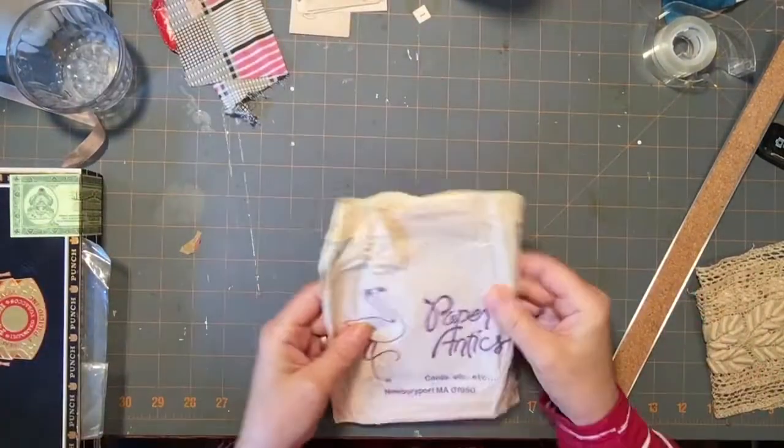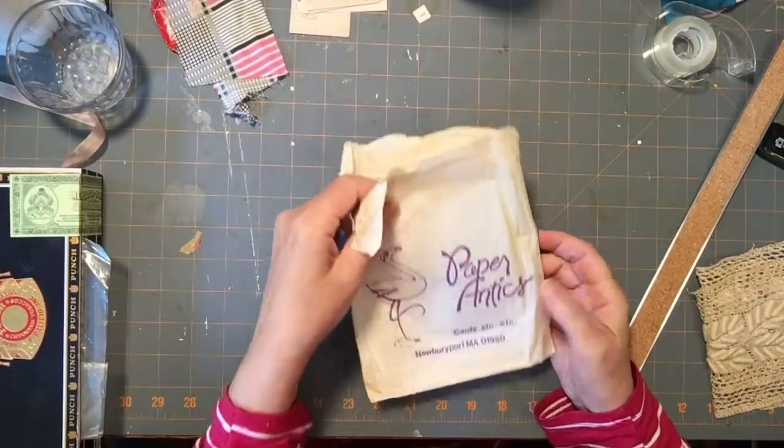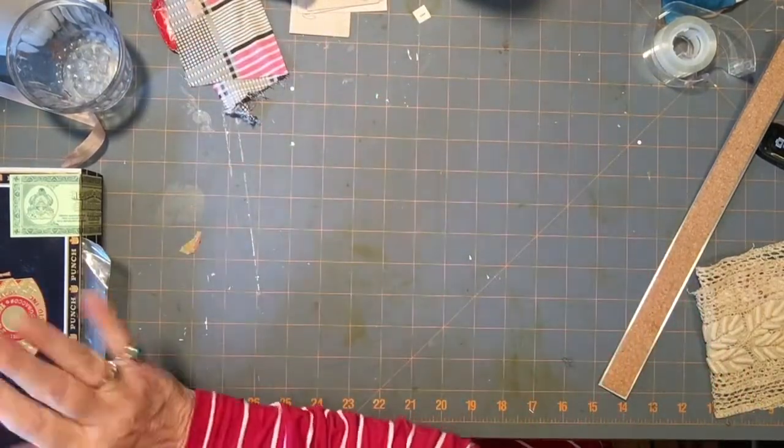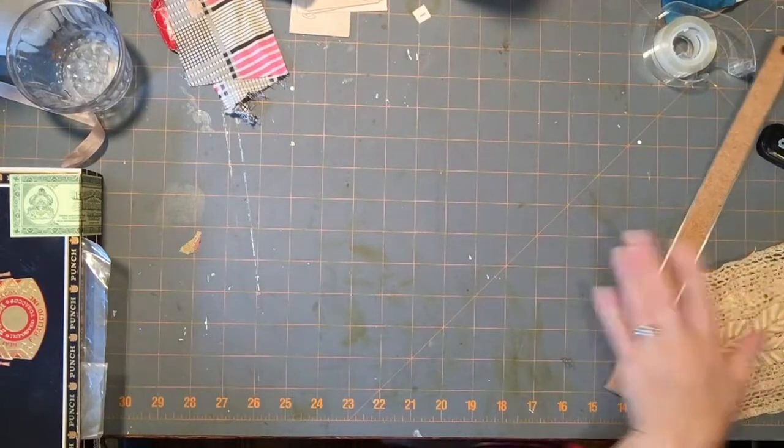Somebody gave me these old bags, which I thought were cool. I think they're from the 80s. Okay, the stuff down here.